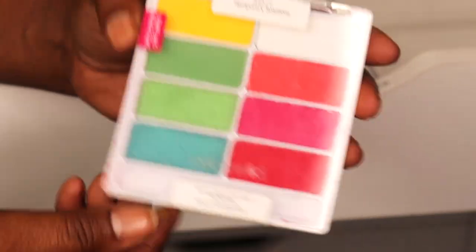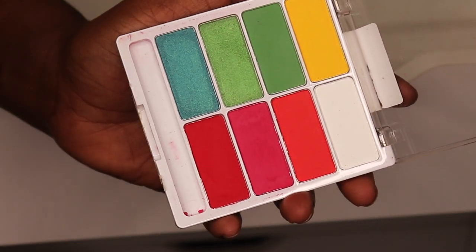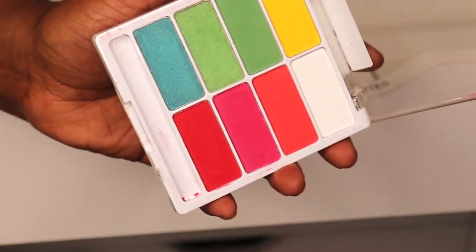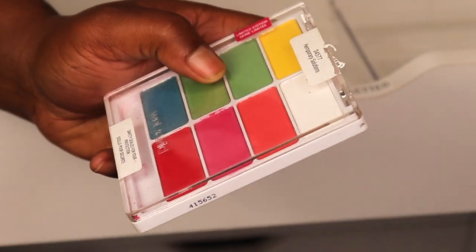My Wet n Wild. This one is Hempery Solutions. You guys, I kept this for the longest because I am kind of a collector freak when it comes down to my Wet n Wild. But I think I am gonna go ahead and get rid of this one.